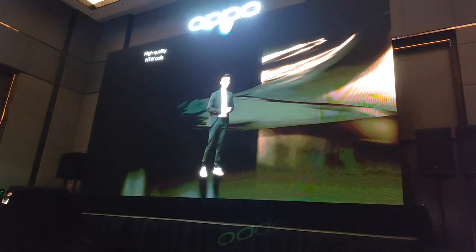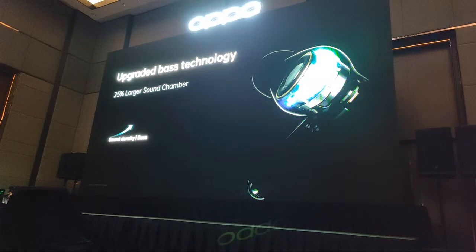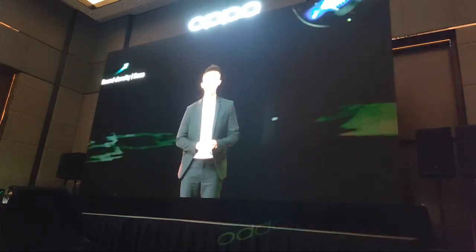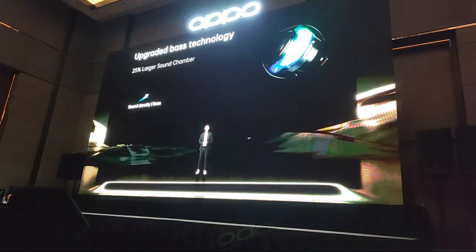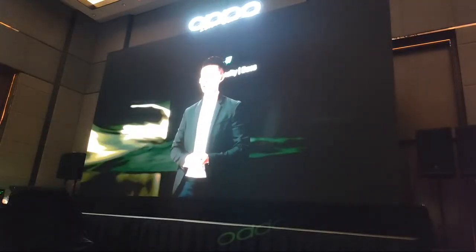Oppo Anchor Air 2 Pro earbuds also come with upgraded bass technology for an impressive bass experience. The earbuds' sound chamber is 25% larger in volume than a common sound chamber, which leads to a greater sound density and stronger bass, all thanks to the progress in audio technology.